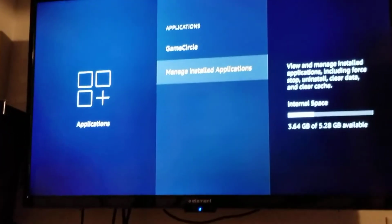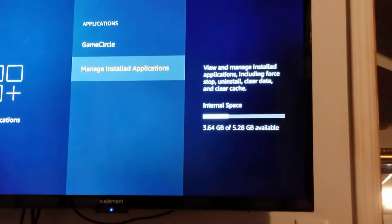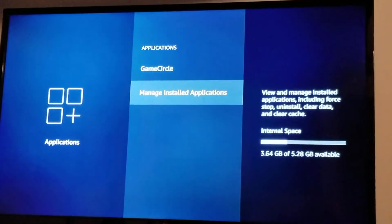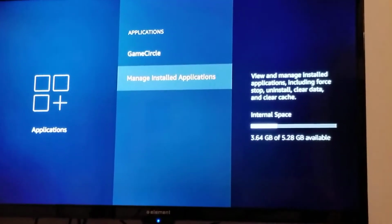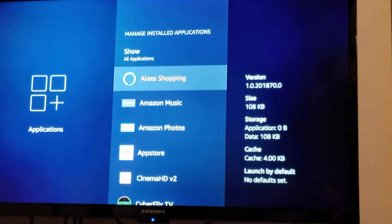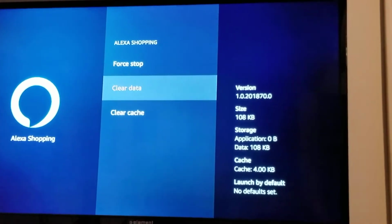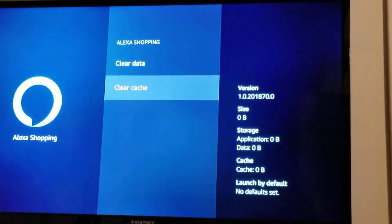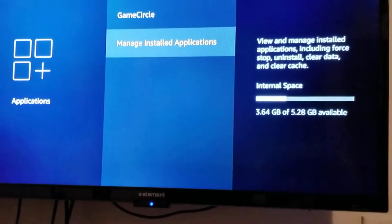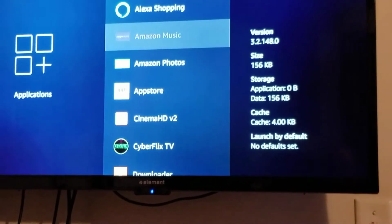So to gain some space without having to factory reset and bring it back up to the 5 gigs and then add the apps and then reset everything, we'll just go into manage installed. And I go through all the bullshit apps like Alexa shopping, and I'll clear data, clear cache. Now I'm at 0. So if I back up, I'll start clearing out tiny bits. So I'll just go through them all real quick.